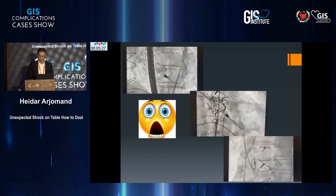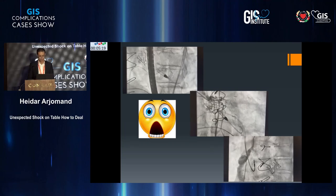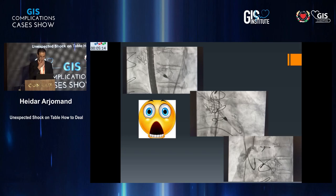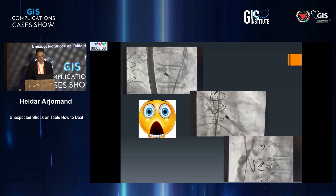This is not a regular case. As you see, this patient had an Impella. Now, it's putting an Impella through a transcatheter heart valve, very controversial. And that's why I searched for the right emoji for you guys to represent that controversial step.